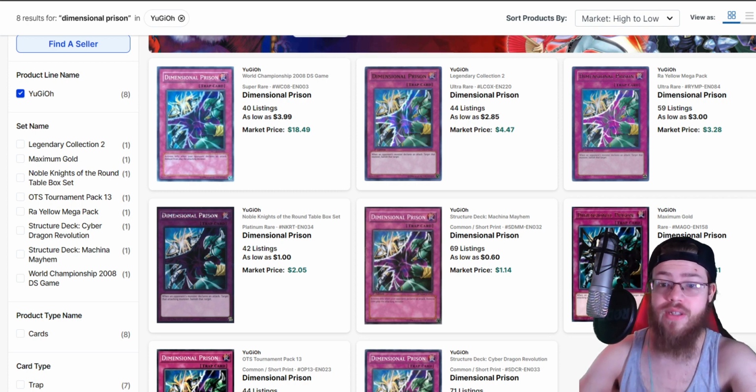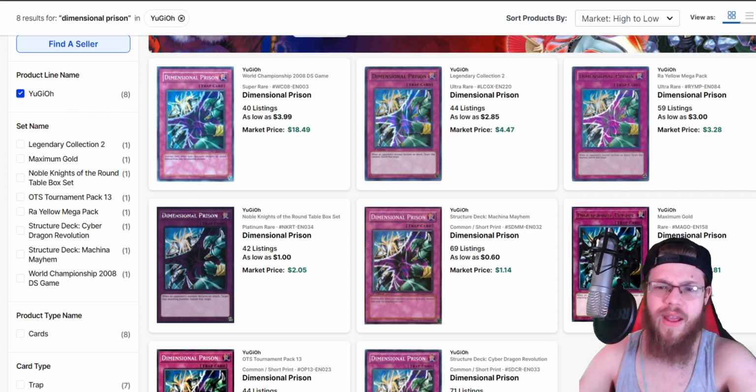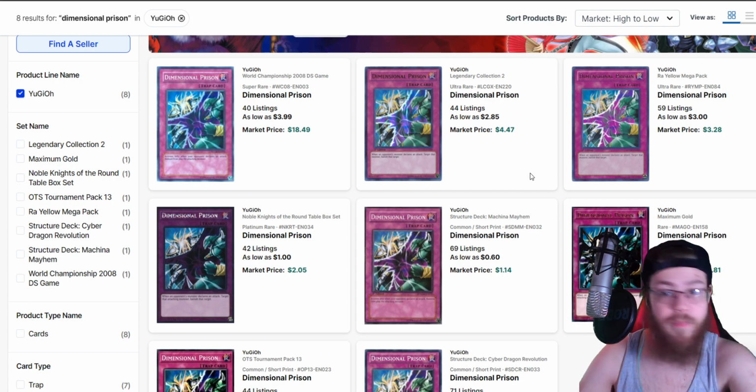So I think the Ultra prints are pretty much equal to each other, and they are still pretty high in listings. That's why I'm saying, maybe don't go buy them all right now. Don't go buy 30 of these cards right now, but buy yourself a set, or go find yourself a set and pick them up. I think these cards should be $5 plus.